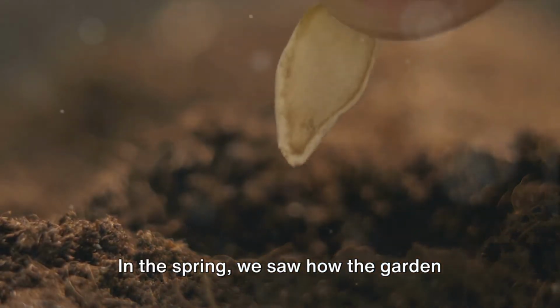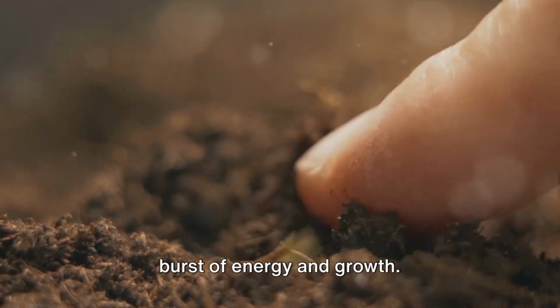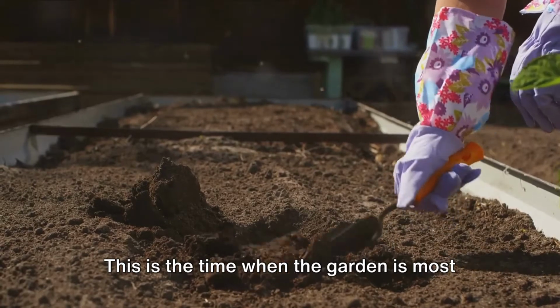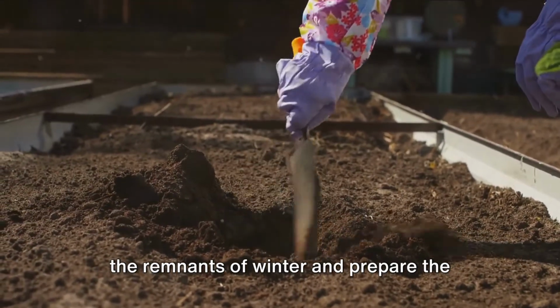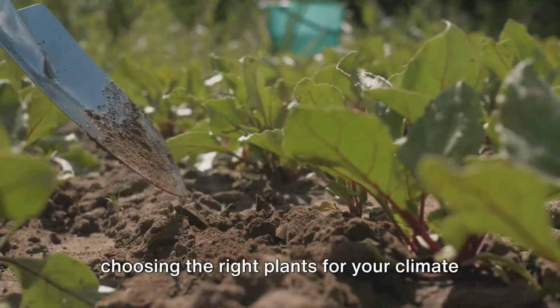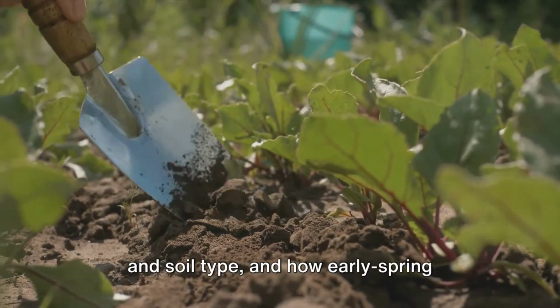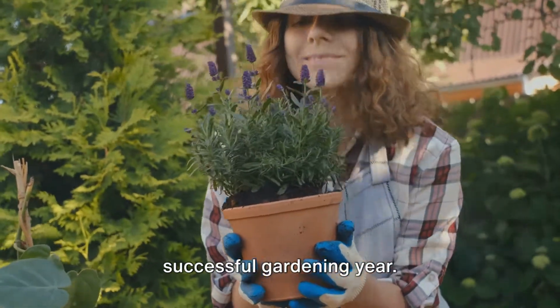In the spring, we saw how the garden awakens from its winter slumber, with a burst of energy and growth. This is the time when the garden is most responsive to our care, as we clear away the remnants of winter and prepare the soil for the planting season. We learned about the importance of choosing the right plants for your climate and soil type, and how early spring planting can set the stage for a successful gardening year.